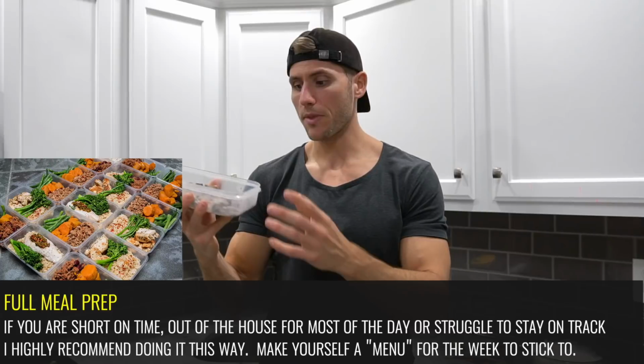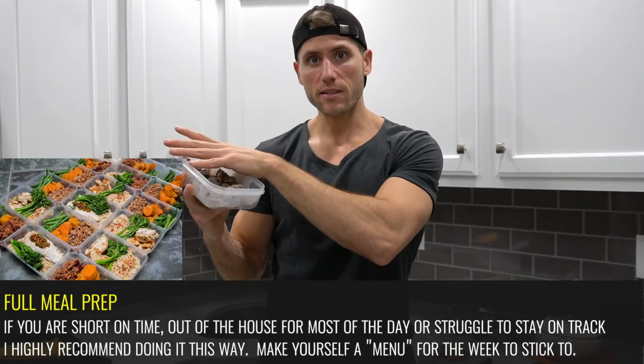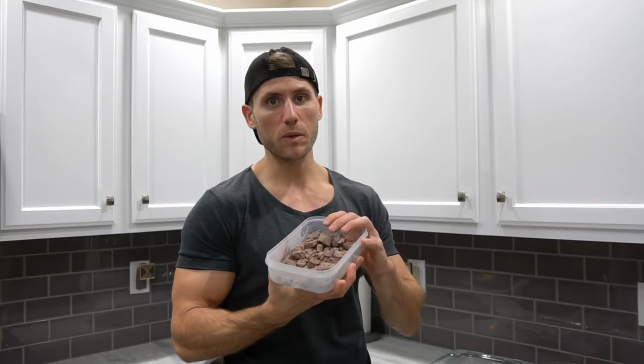Some people do like to individually meal prep their meals. So they would do 6 ounces of meat, their carb source, and some vegetables in these containers and put 10 or 12 of these in the fridge. So it's just grab and go throughout the week. I don't like to do it that way. As long as I have my proteins cooked and I have this bowl of rice, I'm pretty set.